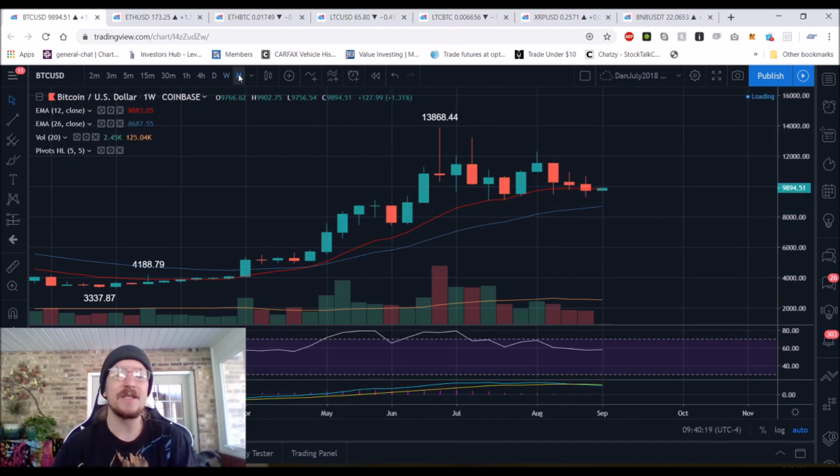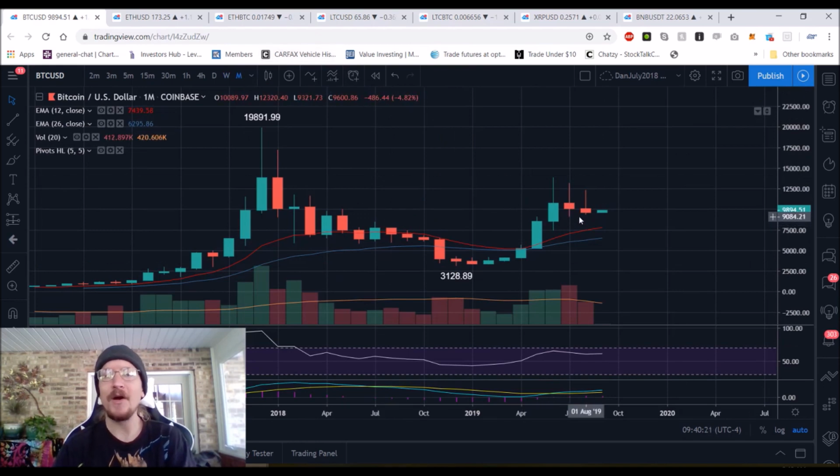And let's look at the monthly time frame. Inside bar, and we're currently working on yet another inside bar. So it's going to get very interesting here in September as to where we're headed in the end of the year, whether we are headed back up into the teens as far as thousands go, or whether we're headed down into the 7,500, 8,500 range.